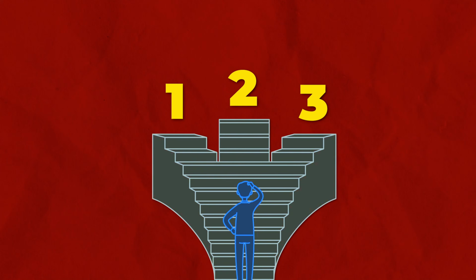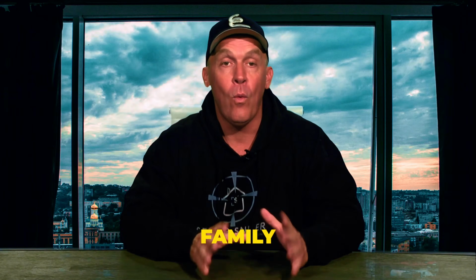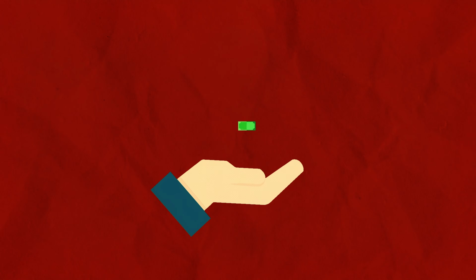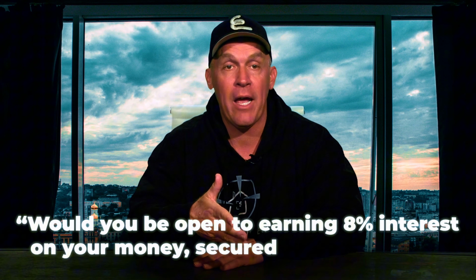And there's 3 sources of OPM. The first one is private money lenders. These are individuals, friends, family, or wealthy acquaintances looking for better returns than a savings account. In the pitch here, it's really simple. Hey, would you be open to earning 8% interest on your money secured by real estate?